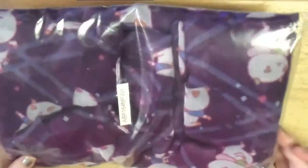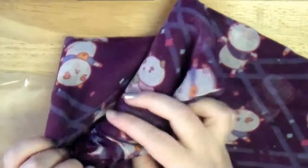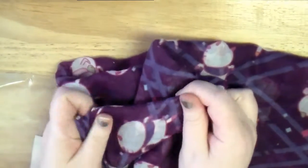The booth I was most excited to see was the We Love Fine booth. Sadly, they didn't have any of the shirts I wanted in my size, but I was able to grab this really awesome Bee and Puppycat scarf with all the little dancing Puppycats on it.